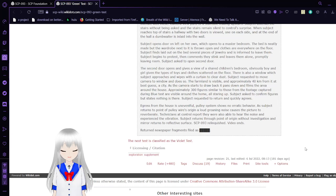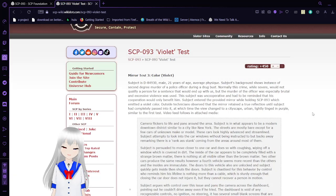Normally, this crime, while severe, would not qualify a person for a sentence that would end up with us. However, we need more test subjects. The murder of the officer was especially brutal and excessive. Either way, they are going to convict you of being like a serial killer, even if there is no evidence, to make sure you will become D-class if you are selected to be D-class. That's just a rule. Let's continue.